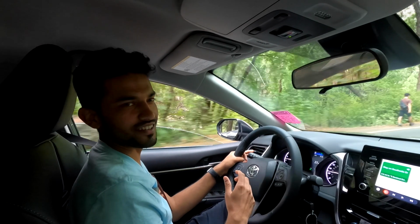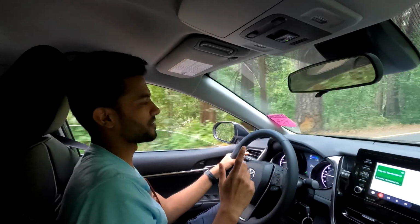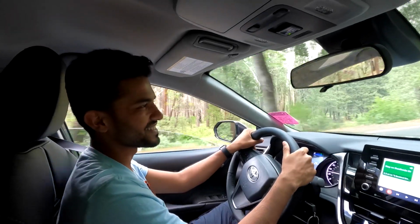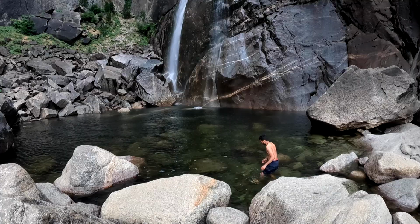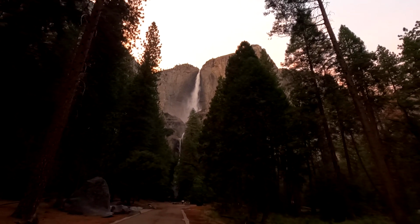I think I almost had a tear in my eyes as soon as I entered Yosemite and looked at the Half Dome. I've been waiting to come here for over 5 years now, ever since I've been in the US. Finally made it. Such a great advantage to have long legs. Just look at that. It's crazy. I am literally running to get a view of those falls up close.